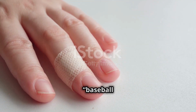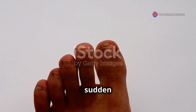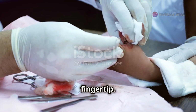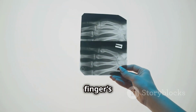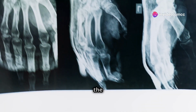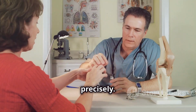Mallet finger, or baseball finger, is a tendon injury that prevents you from straightening the fingertip. It's usually caused by a sudden blow to the tip, like catching a ball or tucking in bed sheets, resulting in a drooping fingertip. Intercondylar fractures, in contrast, are complex breaks at the finger's joint surface, often from high-impact trauma like slamming a finger in a door. These fractures split the bone into multiple pieces, disrupting joint alignment and risking long-term problems if not treated precisely.